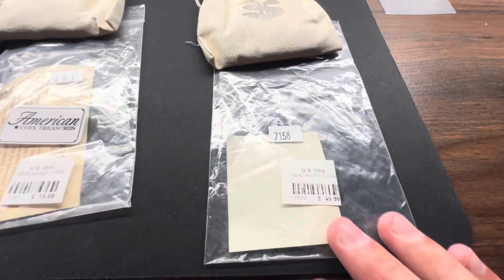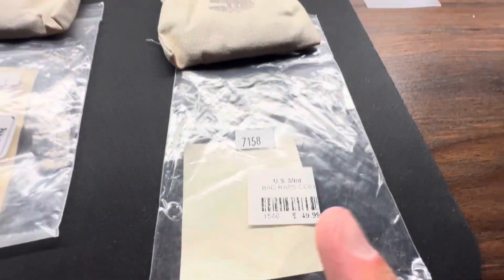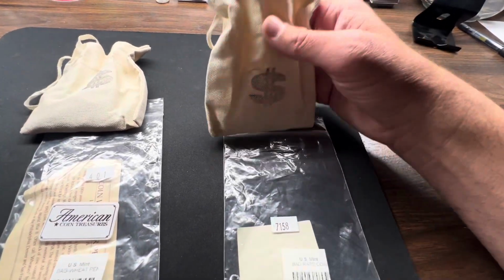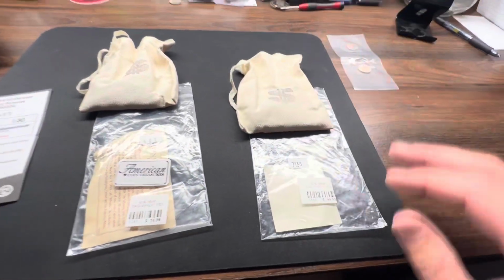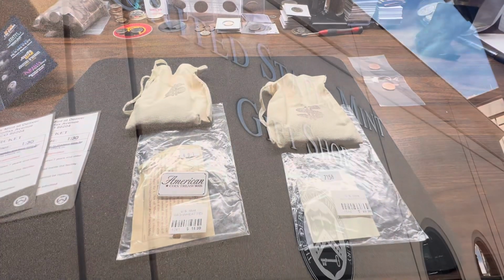And then this right here is going to be a bag of rare coins. It's $49.99. You see, so 50 bucks. So this right here, yet another bag. It's got more coins on the inside, and I did pop it open, but I did not dump out the stuff that was inside because I actually got pictures inside of the gift shop to post right now to show y'all.